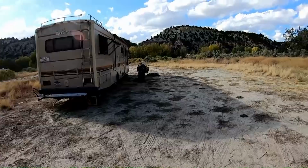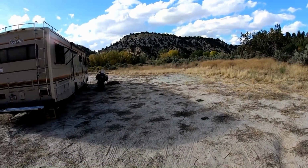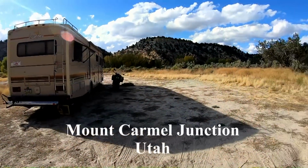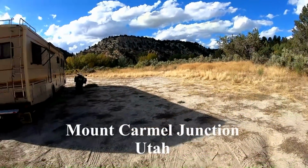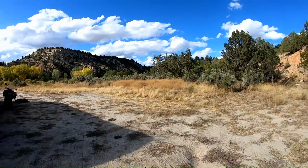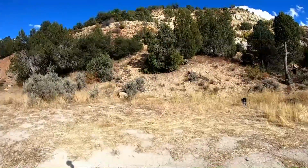Here we are at Twin Hollows Campground, just south of Carmel Mountain Junction, which is just a little bit east of Zion National Park. Nothing fancy. We don't have any nice green grass growing here, but it is free. Doesn't have all the fancy landscaping, but it has Mother Nature's landscaping.